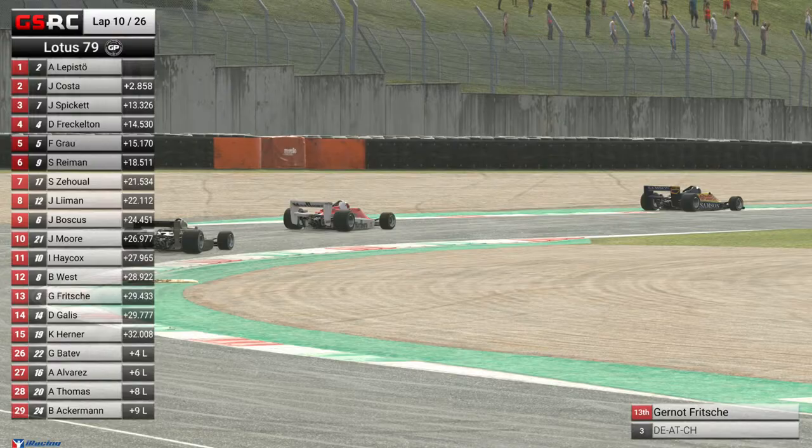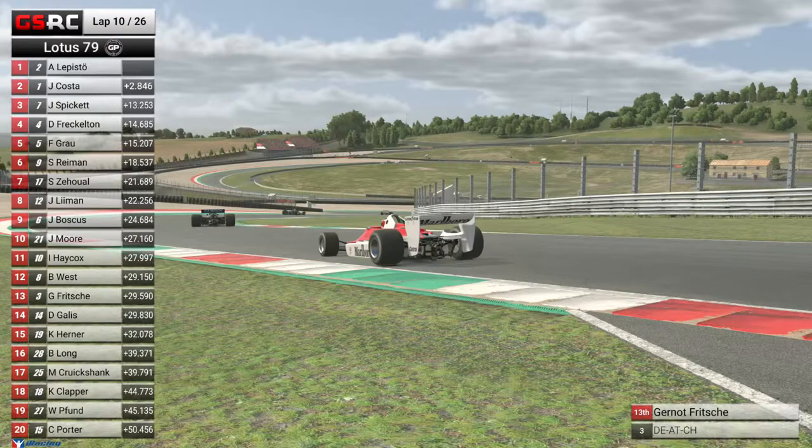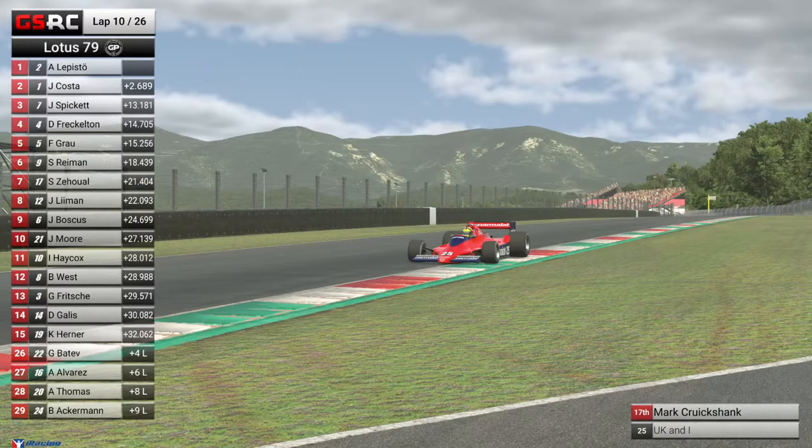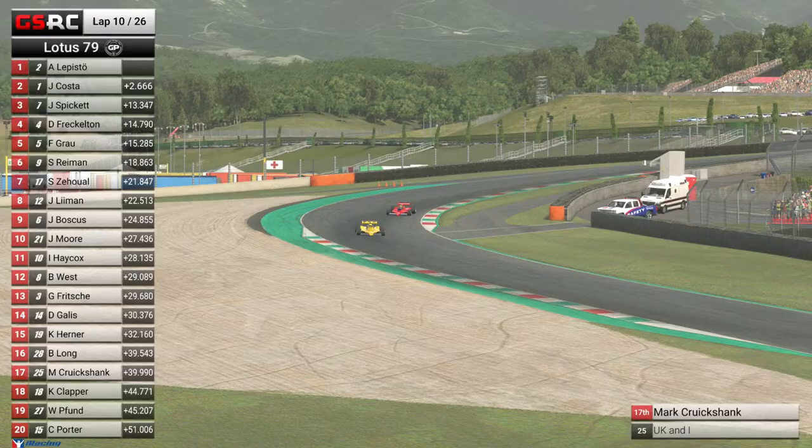Barry West, for the second time in a race, is racing against Gernot Frisia. Again, probably wondering, how in the world did I wind up here? And if you ask me, I thought that Gernot looked like he left plenty of room, but hey, that's a racing incident right there. Just slight contact. Thankfully, Gernot was able to save it from going all the way around, for sure.